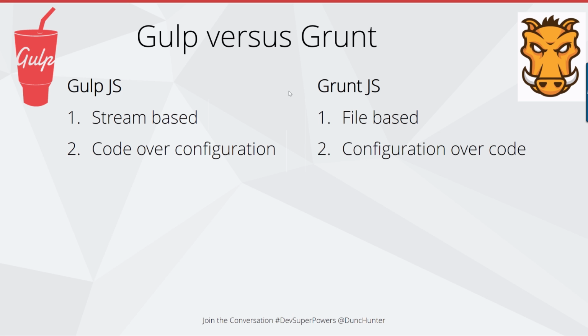You're using code over configuration versus configuration over code with Grunt. And as developers, I much prefer writing code. I much prefer to put a function in there to extend my task in Gulp than not being able to. There's about 1,500 plugins with Gulp, and about 3,000 with Grunt, but that's not really part of the decision for me, because I really haven't missed a plugin that I could get with Grunt that I can't get with Gulp.